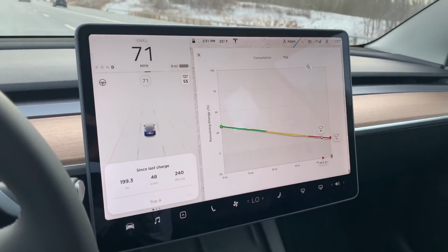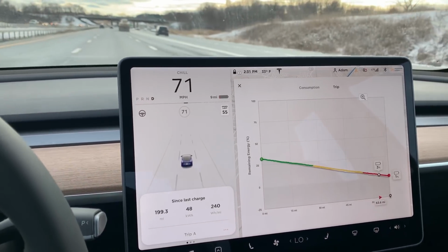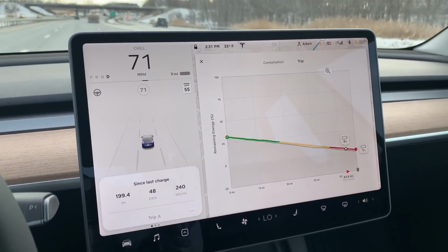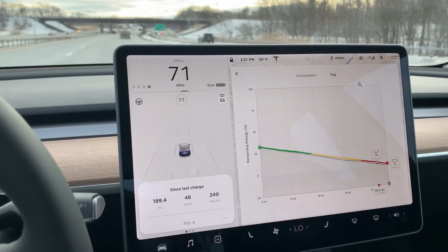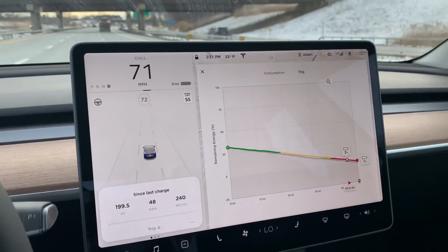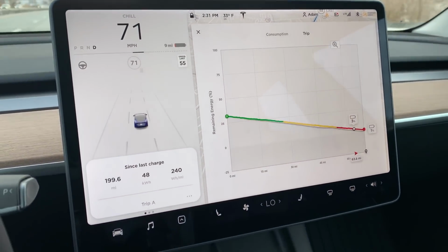All right, folks, we're at 4% battery. I kept going up to 74 sometimes by accident, not even paying attention because I turned autopilot off. Just trying to conserve whatever last bit of energy I have, probably being too aggressive with it. And we're about to roll 200 miles.